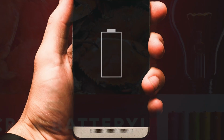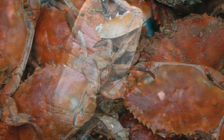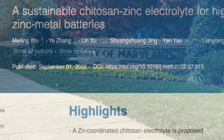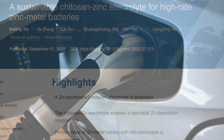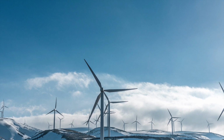In this video, we will discuss a study that suggests it may be possible to manufacture batteries that are less destructive to the environment by using a chemical that is found in the shells of crabs and lobsters. According to Liangbing Hu, director of the University of Maryland Center for Materials Innovation and lead author of the paper, biodegradability and battery performance are important for a commercial product.